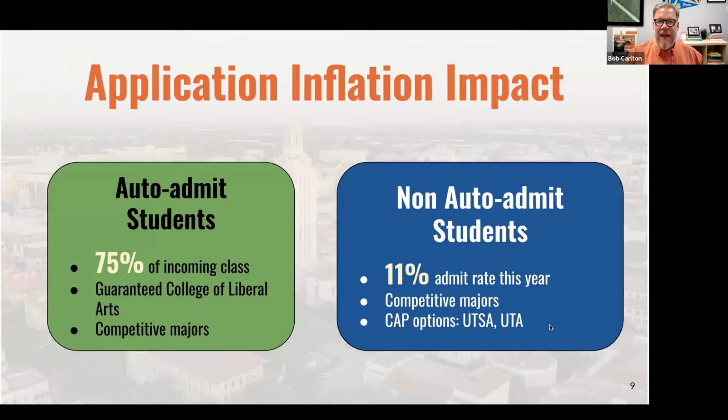Now, the impact of this application inflation can be seen in both the students who qualify for auto admit and the students who don't. Each year, 75% of the incoming class at UT comes from auto admit students, and they're guaranteed a seat in the College of Liberal Arts. But they are read competitively if they apply to impacted majors, and a little later we'll explain exactly what that means. The balance of Texas students and out-of-state students are not auto-admit kids.